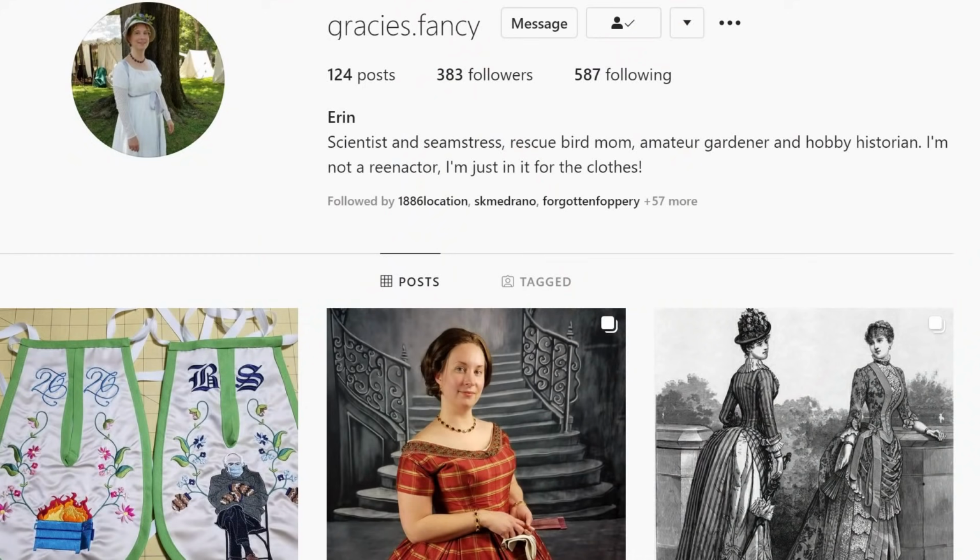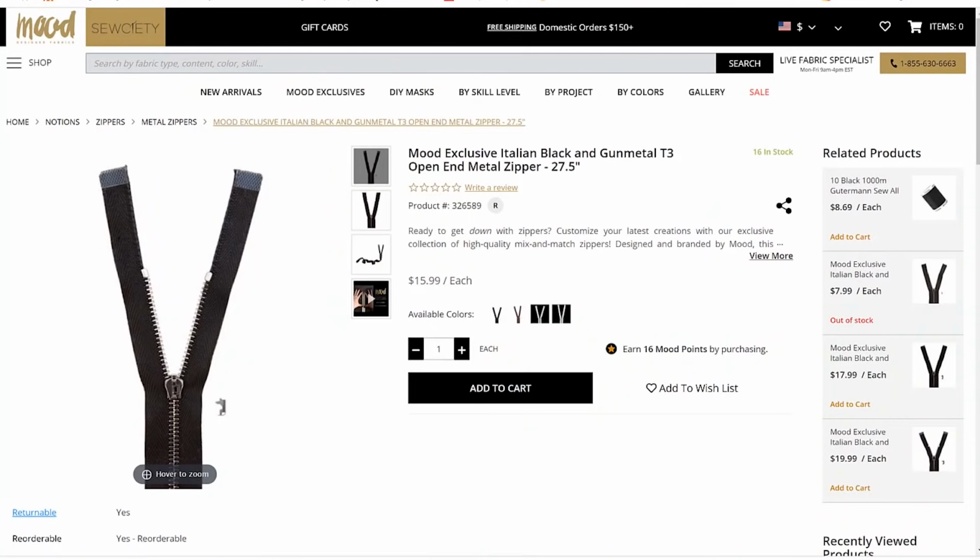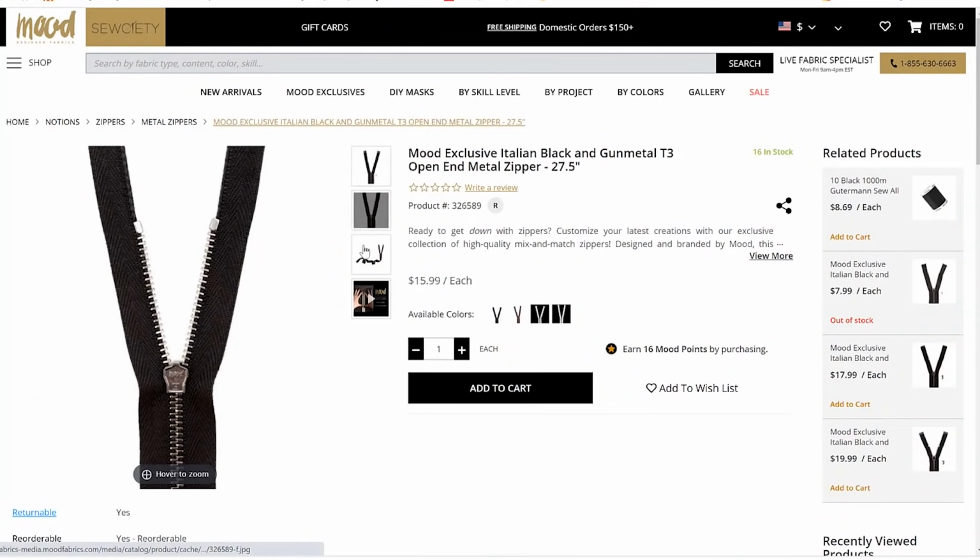Then it was zipper time. I think this is the first time in years I've put a zipper on an actual garment. I mean, I just don't use them. In any case, after consulting with my friend Erin, who is a fantastic vintage dress collector and historian, I chose to use a metal zipper. I couldn't find an actual antique zipper from the 1960s that was long enough, so I chose to buy one from Mood.